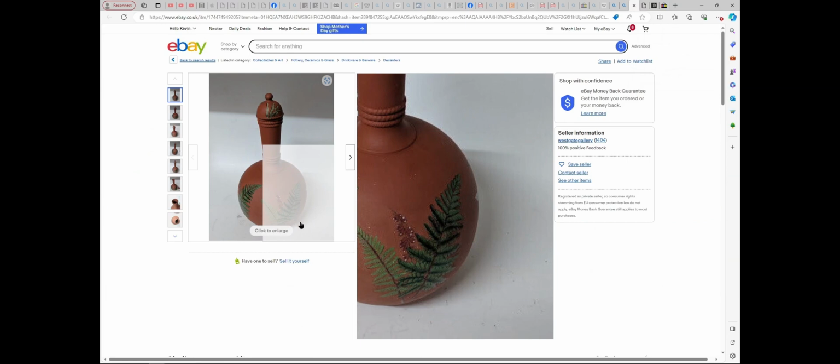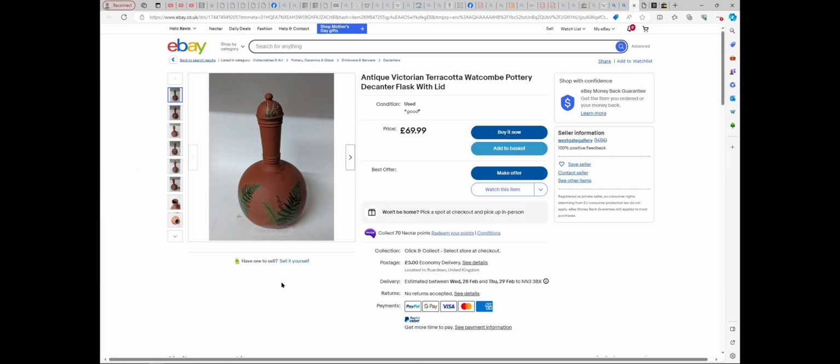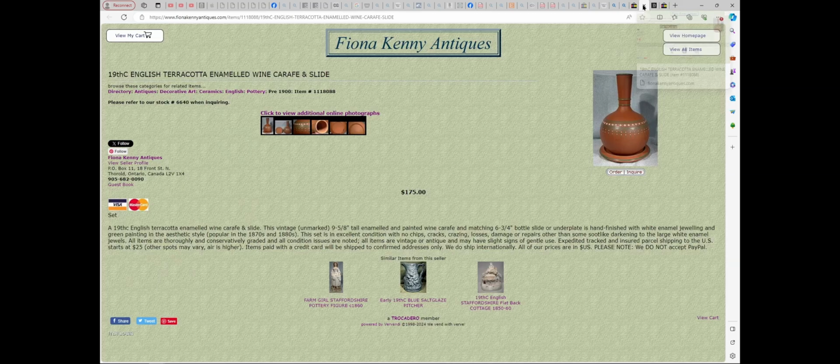This one doesn't have the little dish that it should sit on, but it does have a top. Now the dish that it sits on is to stop, if you think it's sweating water all the time, you don't want that sitting on a wooden table or anything like that, because it would create a damp patch underneath. So that's what the little dish is for. $69.99.